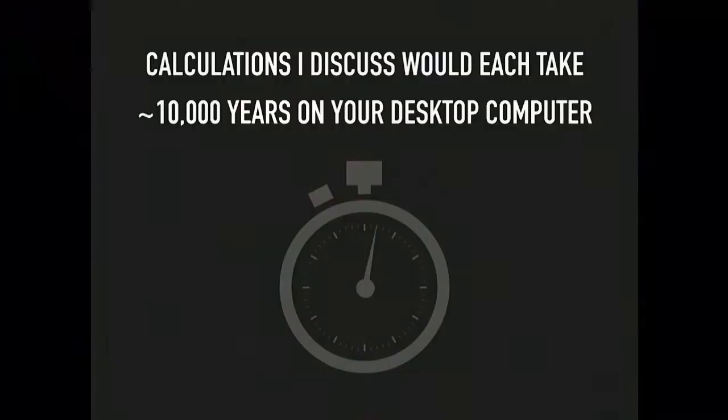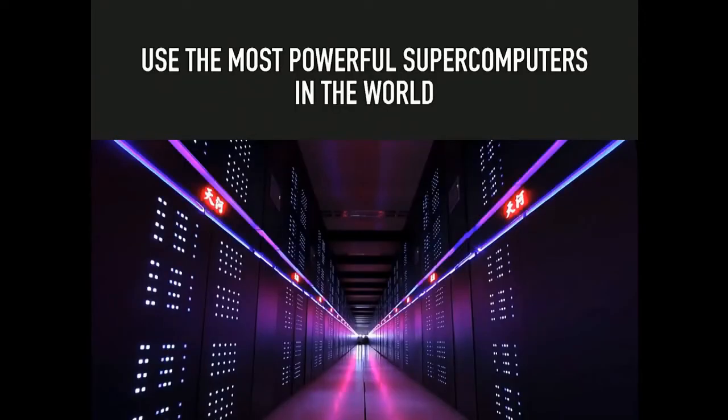Now, these computations are extraordinarily demanding. Some of the calculations that I'll discuss, if you were to put them on a fairly good laptop or desktop computer that you might have at home, would take 10,000 years to complete. Of course, that's not what we do. I use the most powerful supercomputers in the world.